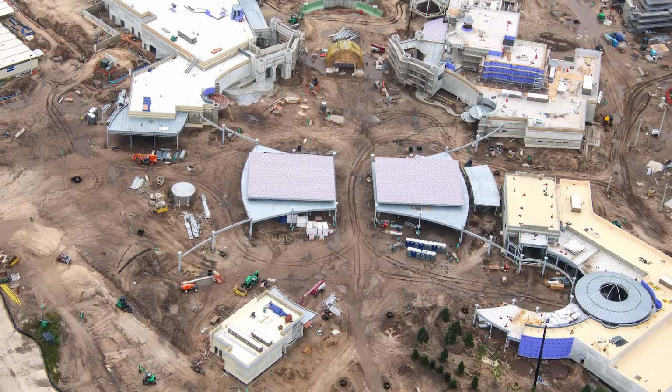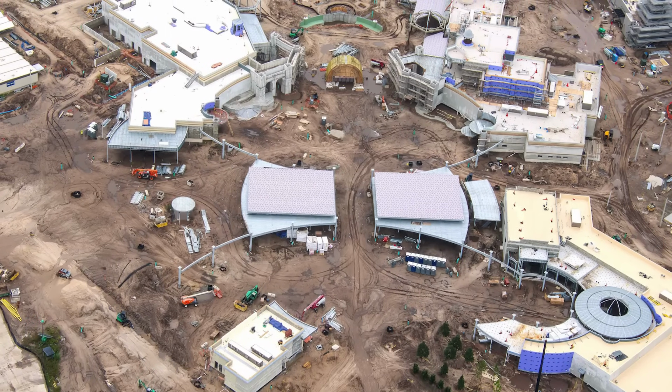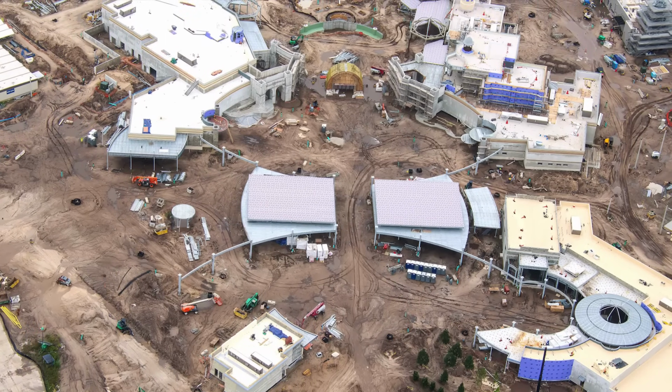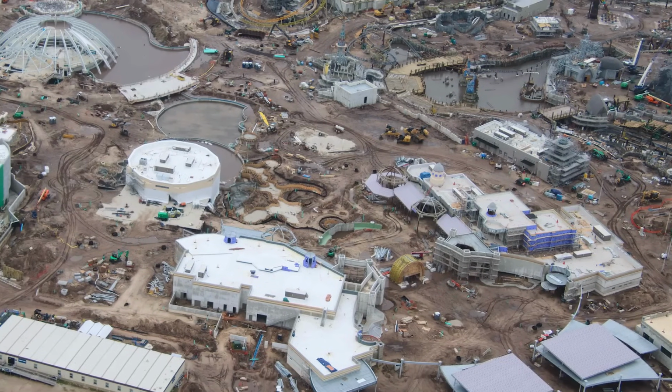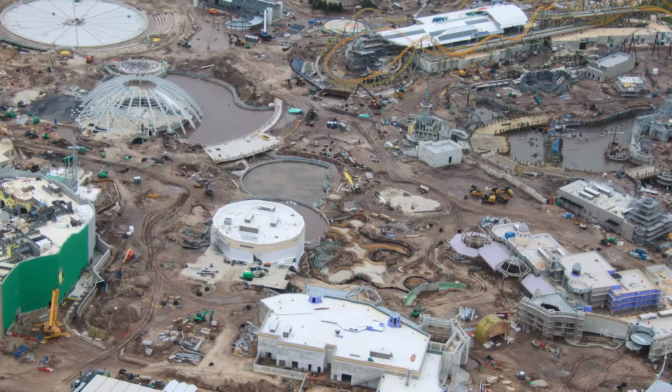Like I said, you probably have security in the middle there, some shopping, maybe some more little shops and everything else, probably some break spaces for the team members as well. Here you have a great shot of what Celestial Park will look like from the ground up.